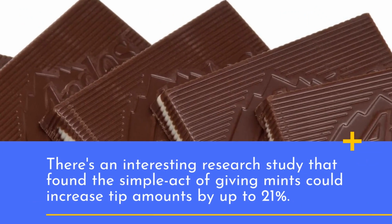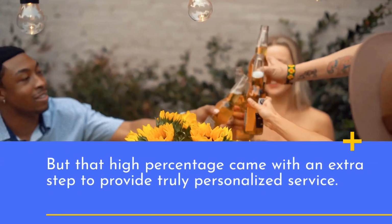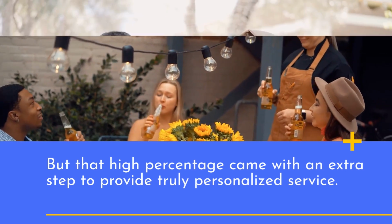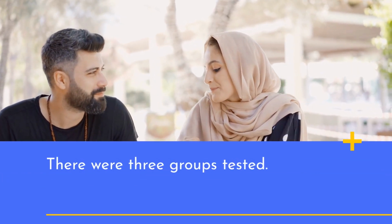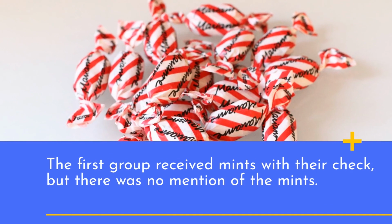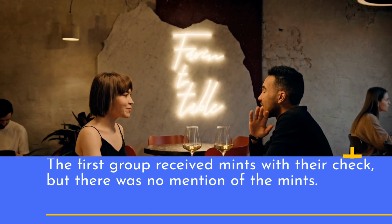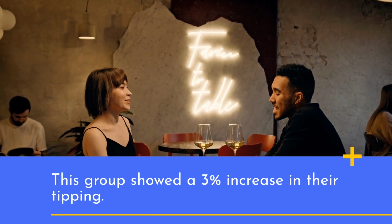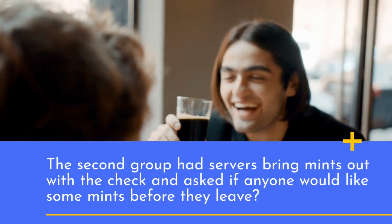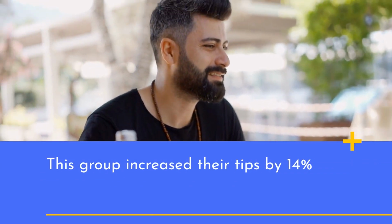There's an interesting research study that found the simple act of giving mints can increase tip amounts by up to 21%. But that high percentage came with an extra step to provide truly personalized service. There were 3 groups that were tested. The first group received mints with their check, but there was no mention of the mints. This group showed a 3% increase in their tipping. The second group had servers bring mints out with the check and ask if anyone would like some mints before they leave. This group increased their tips by 14%.